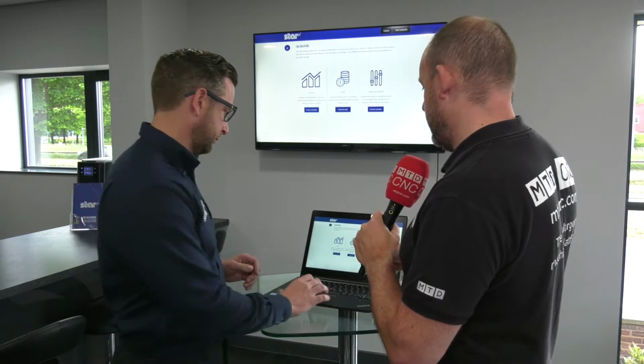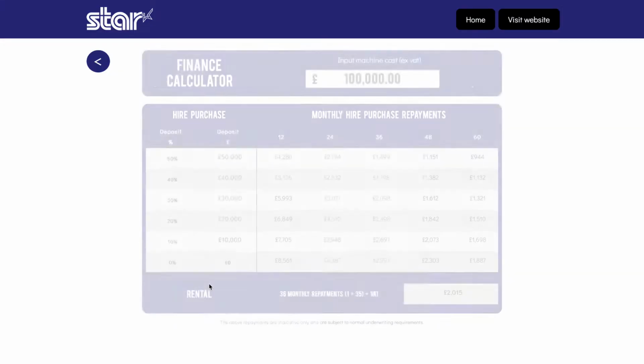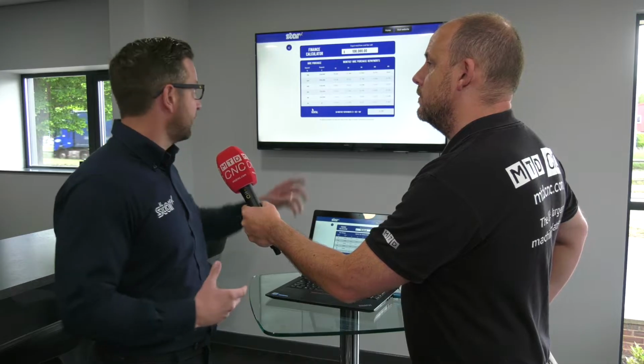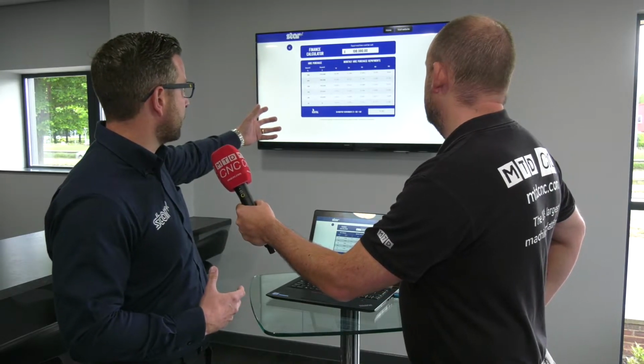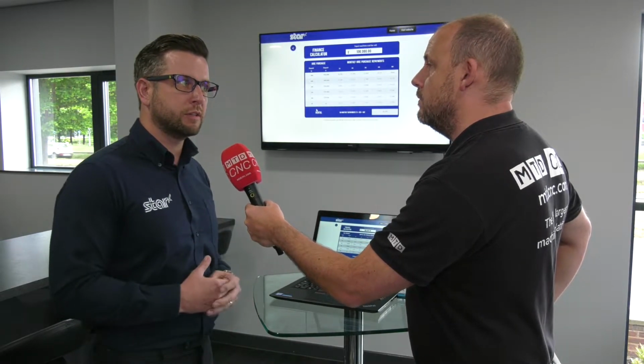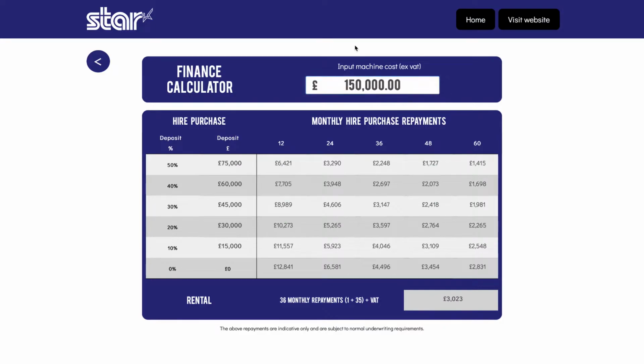Okay, let's open this calculator up. So you'd put a pricing on the machine, a budgetary cost, and then you could break that down on the calculator from what deposit they want to do, over 12 months to 60 months. So we can play with those figures and see what they actually need to start investing in the machine. And it's a starting point of a conversation.